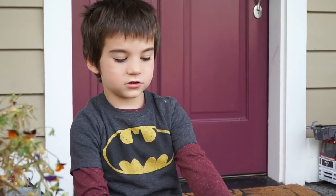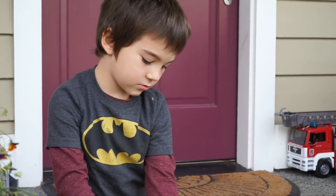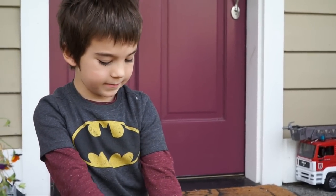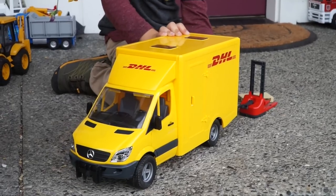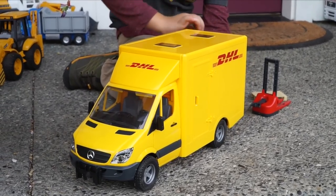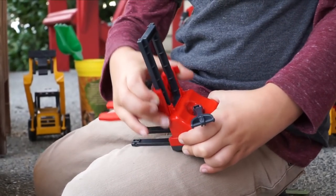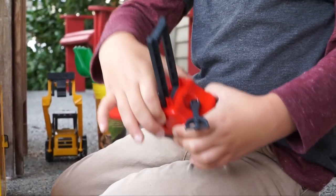Let's use this as a jail. As a jail? Where are the bad guys? They're going into, like, this prison. Well, Jack has decided instead of deliveries of packages, we're going to have deliveries of bad guys. This is a roll-up forklift. Woo! Whoa, there it goes, up and down.